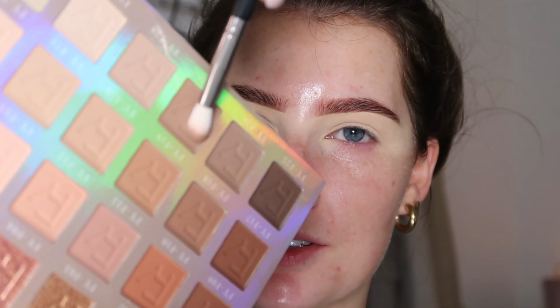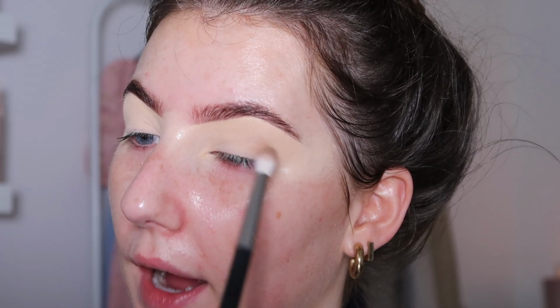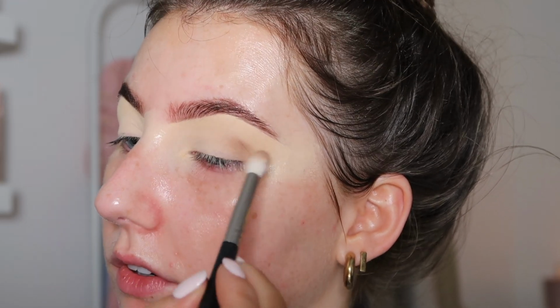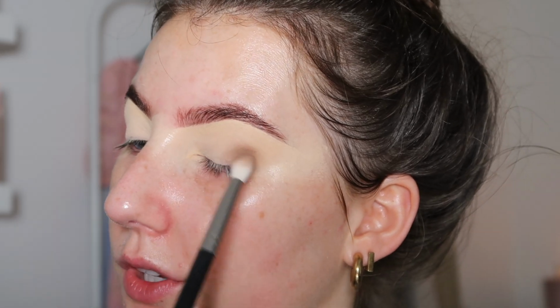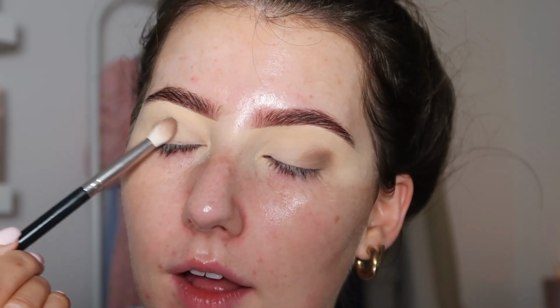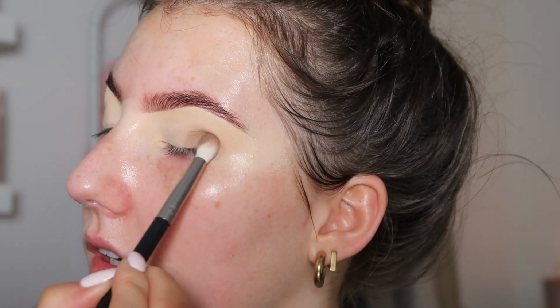So I'm going to go in with a dark brown shade. Again, I don't want to do anything too heavy today, so I'm just dipping in this one here and I'm going to tap off the excess, and then all I'm going to do is just pack it on the outside. I'm using a fairly dense fluffy brush, not too dense, not too fluffy. So just tapping it on and re-dipping in that shadow if I need to. And I'm going to do the same on the other side as well. Just building up that colour so it's got its true pigment. So all I've done is just added a dark shadow in the outer corner.